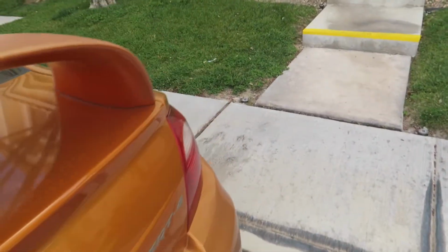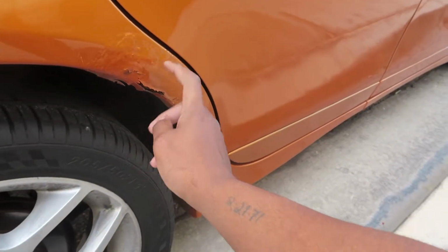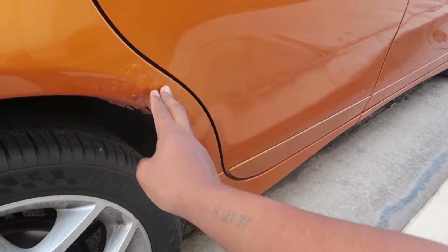Also wanted to show you guys this. It's a no-go. It's starting to rust. I need to get that taken care of ASAP.